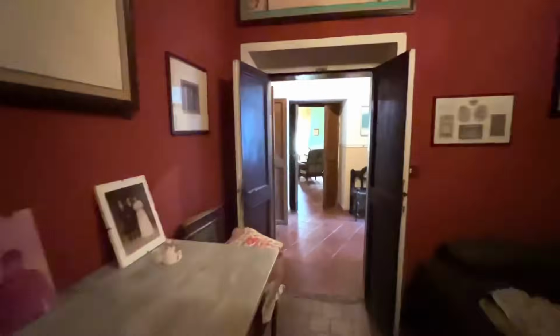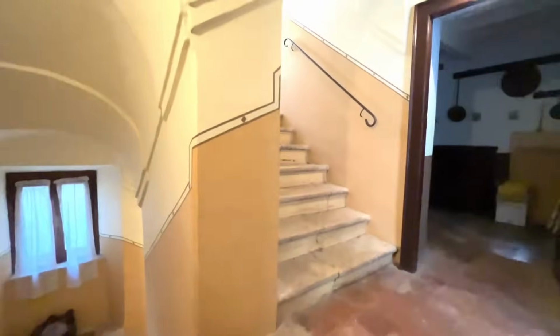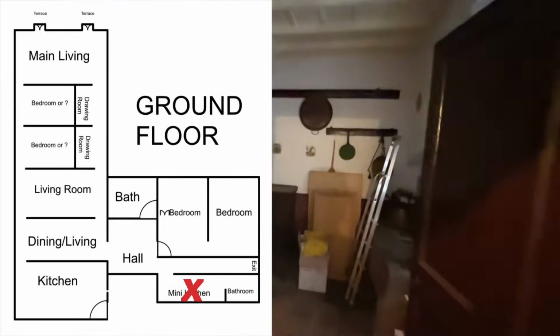And I want to take you guys out a different way on this one level, which is all we've covered so far. This goes up to the next level. This is another little tiny kitchenette that's in here. And I'm sorry the light's not on in here. Traditional fireplace. There you go.